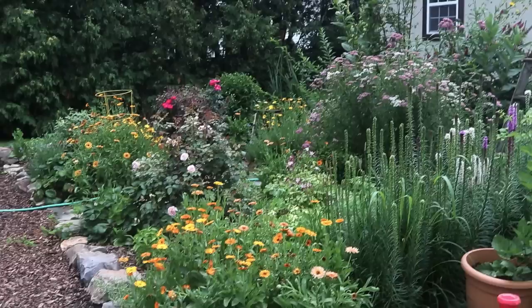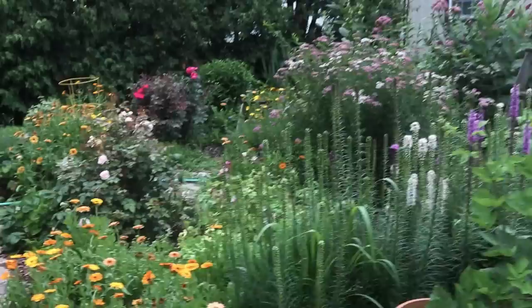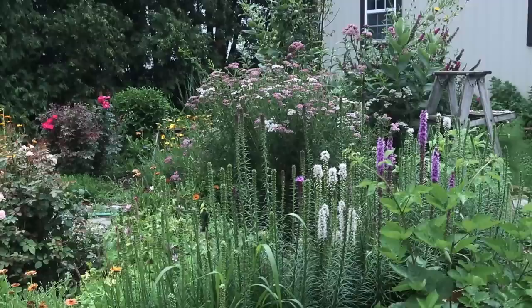I just have to give you an overview of the cottage keyhole space. Isn't it just lovely? I love all the colors, all these purples and pinks and yellows. There's definitely some things I'm going to change, some things I'm going to pull out, but it really is a pretty space.